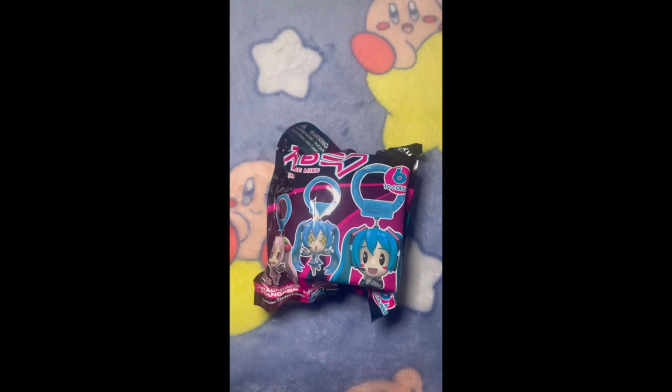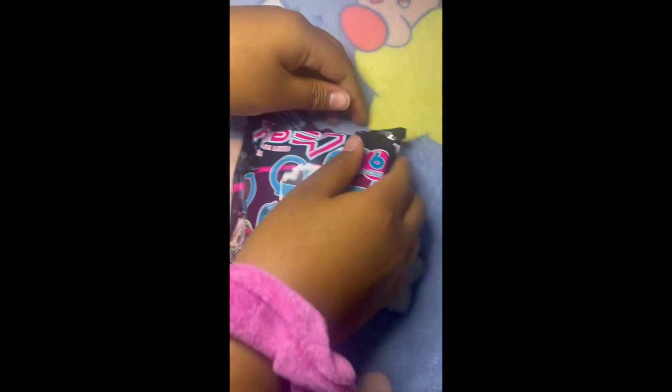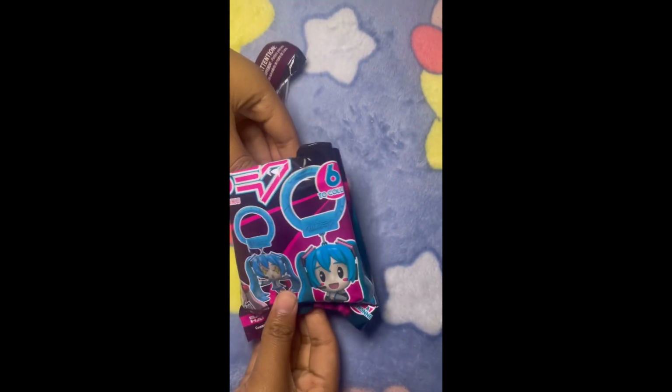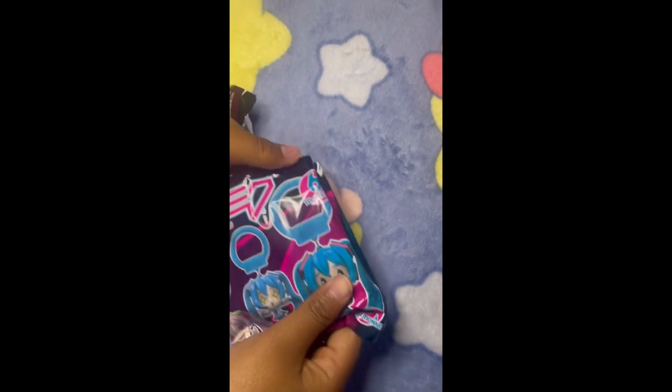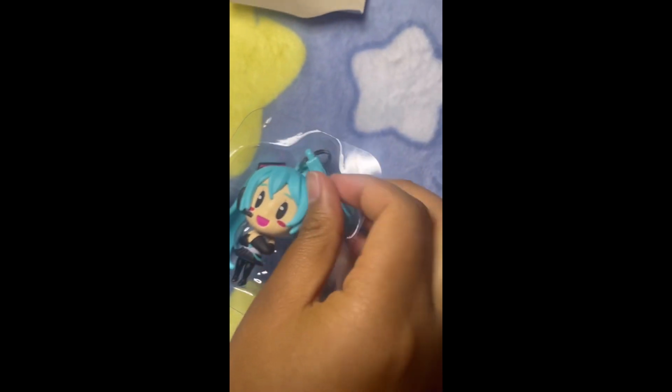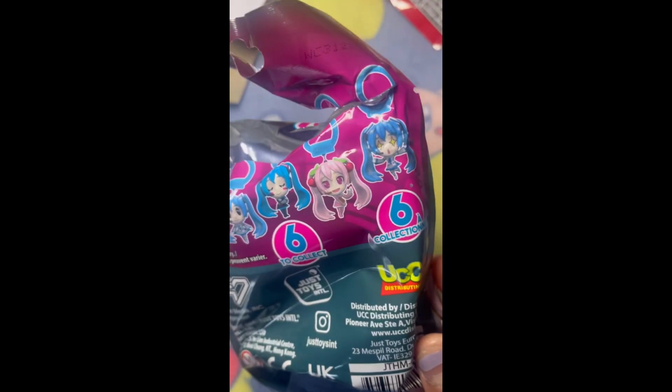Okay, we'll be opening this one. Okay. So. Please, please, please, we need someone good, because we already bought one. Oh, look at her face. That is so cute. Oh, look, these are all the Mikus you can get.